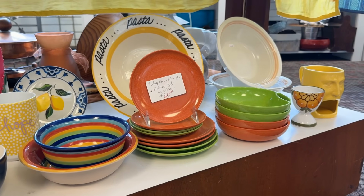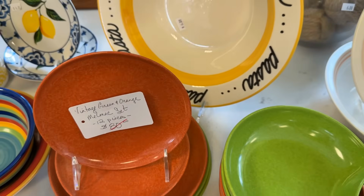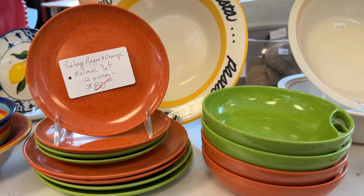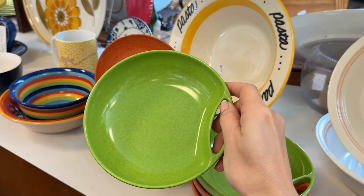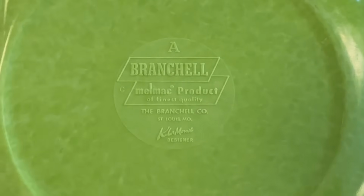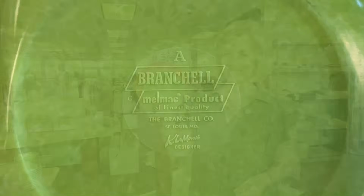We're going to look at something that was quite new for that era. Melmac. And 12 pieces, looks like it's half price now, $40. And that is an individual salad bowl. I'll tell you more about the history of this colorful set.